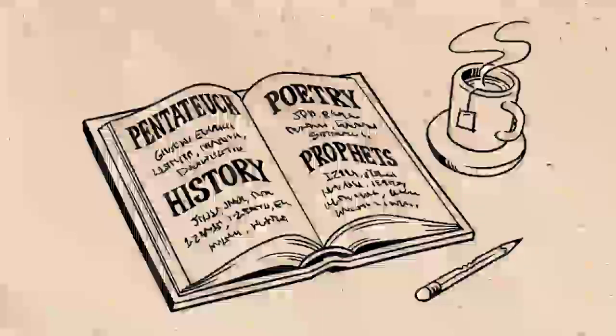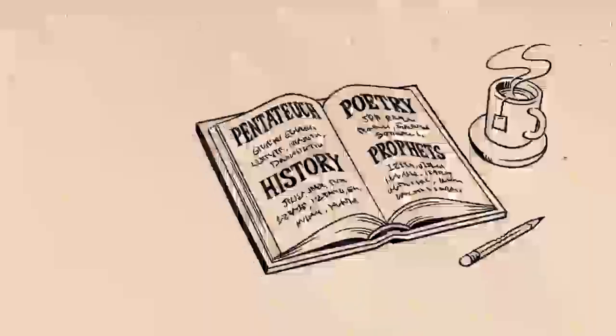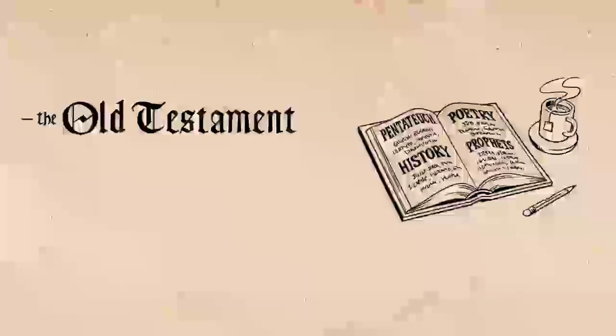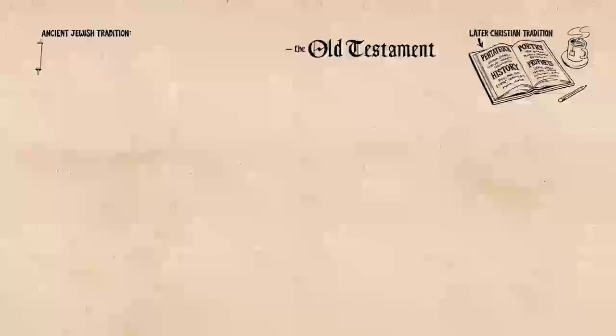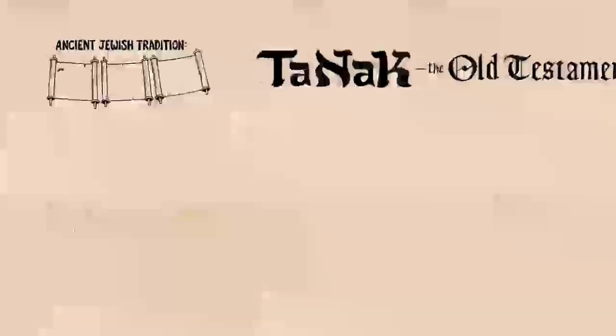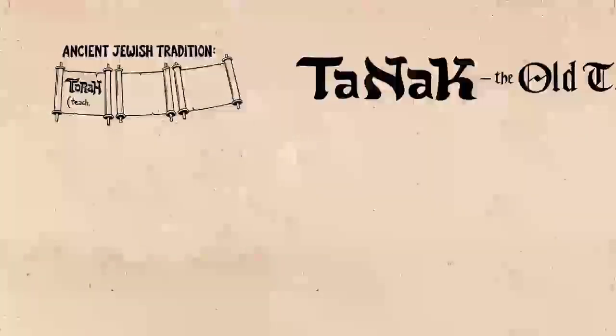Now that seems simple enough, but actually it's more complicated and way more interesting. This arrangement of the books in a single volume called the Old Testament is a later Christian tradition that developed after Jesus and the apostles. In ancient Jewish tradition, these works were all on separate scrolls and were conceived of as a unified 3-part collection called Tanakh. It's a Hebrew acronym for Torah, which means instruction, Nevi'im, which means prophets, and Ketuvim, which means writings.